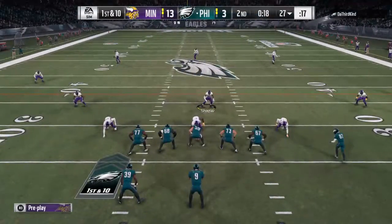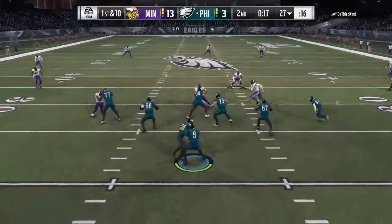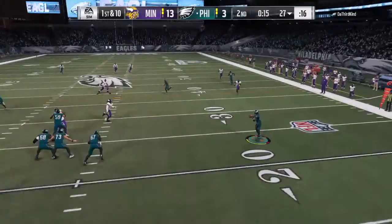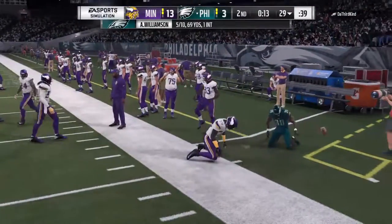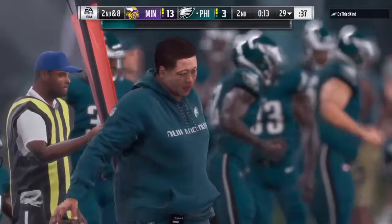Now let's go. Detroit. Here we go. Detroit, off play action, Williamson out to the flat. That's complete to his running back. They'll get a couple yards on that one, and it'll make it second down.